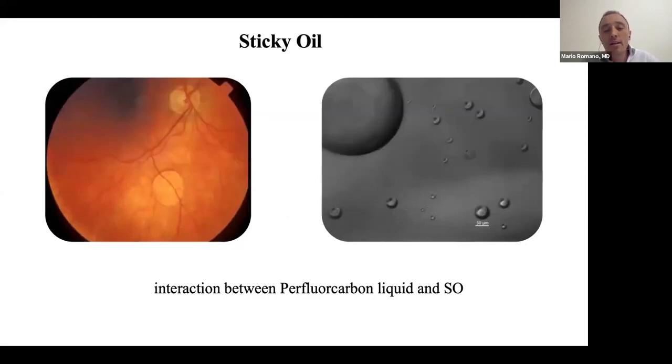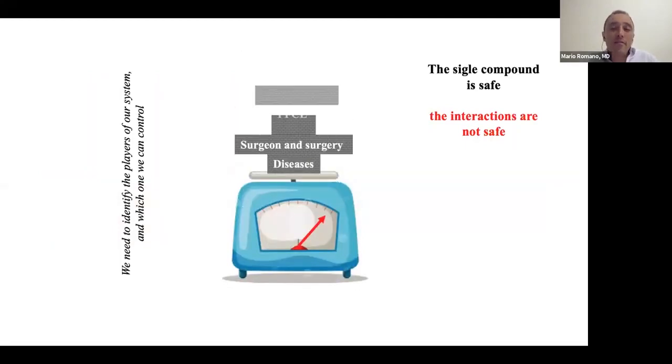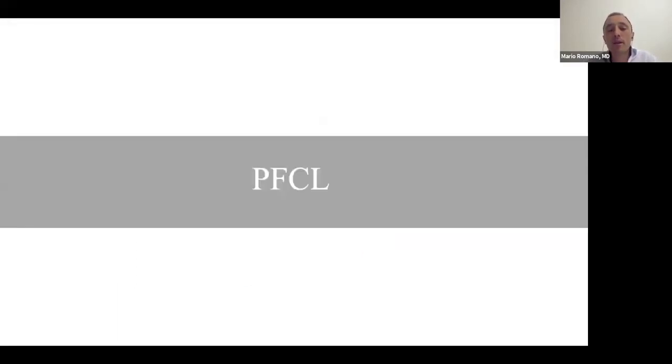And sticky oil, that you already mentioned, is another problem related to the interaction between different compounds that we are using during the surgery. So the point is the single compound is safe because to be on the market, they had, of course, the ISO control and several other controls, but nobody is thinking about the interaction between them. So the single compound is safe, but the interaction we think is not safe. So we need to identify the players of this system and which one we can control between all these different things.